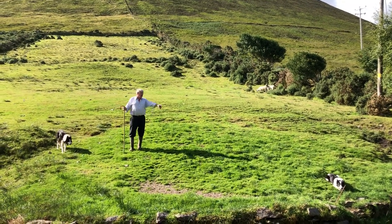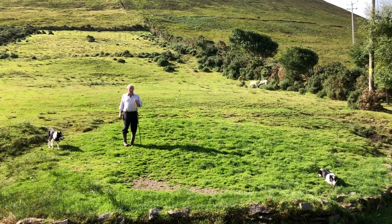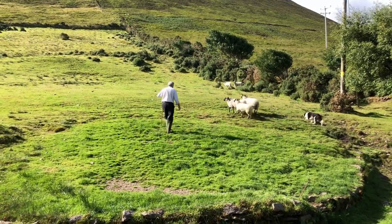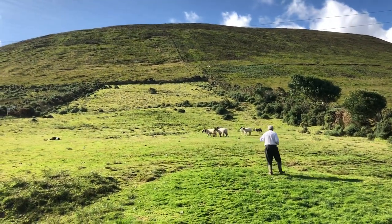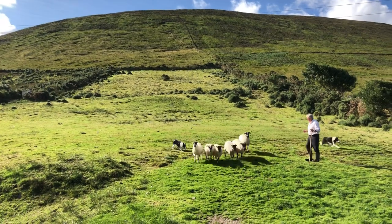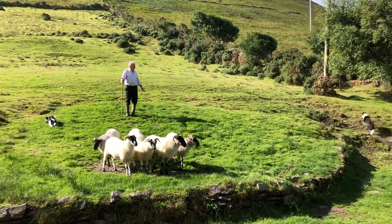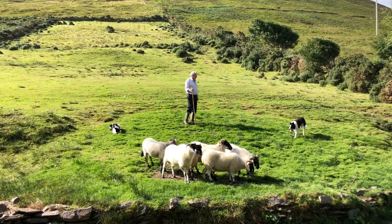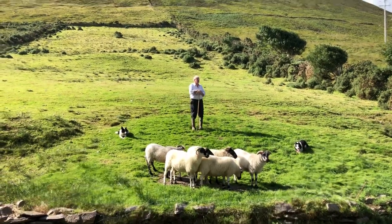Now when I have a Guinness at the weekend, she watches over my drink just like that. Now then, dogs are smiling, shepherd smiling, cheese.